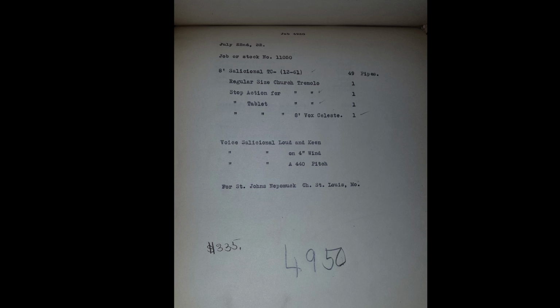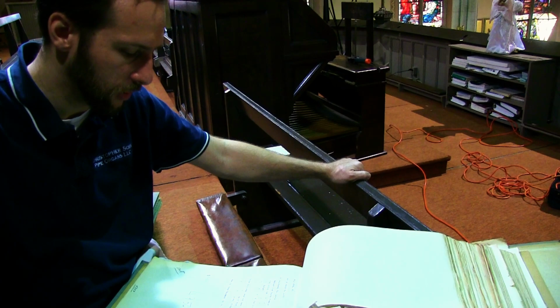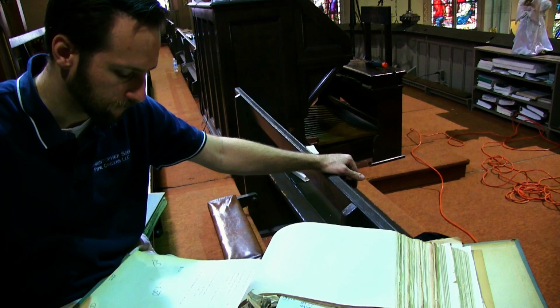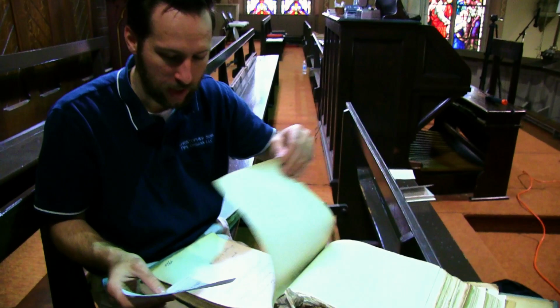A stop action for the tremolo, a stop action tablet, or a tablet also for the tremolo, and a stop action for a Vox Celeste. So very interesting. Voice the solitional loud and keen on 4 inches of wind and A440 pressure. And that's for St. John Nepomuk. Now, that was $335 at the time. What year was that? 1932, summer of 32. Kilgen assigned opus numbers to everything, whether it was a full instrument or part.